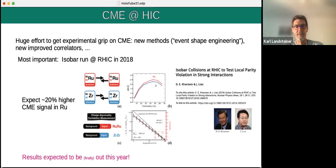The analysis of this is still ongoing, but the exciting thing is that the results are expected to be out this year. Unfortunately, it's still postponed. If you're interested, I recommend this recent paper by Dima and by Xinfeng Liao. Of course, Dima came up with all these ideas of the chiral magnetic effect, and Xinfeng is doing a lot of work to make this quantitative in simulations, and has a very nice recent review. Earlier this year, I heard a talk by Xinfeng where he said the results should be out early summer. Well, that didn't happen. A little bit later, I heard a talk by Dima where he said the results should be out at the end of this year. So let's see. I very much hope that we will see something this year from this isobar run. This would be very exciting.